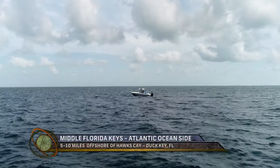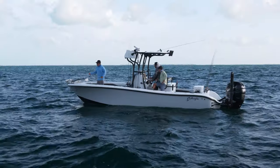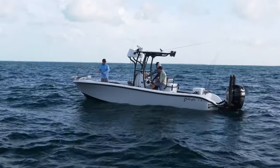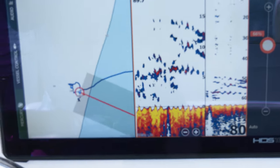We get out there and he's marking some stuff. Anchor up, come right back. He's like, yep, that's right where I want to be. And the bottom machine's just lit up. It lit up, yeah, it did. You don't know what it is, but there was a lot of them. I mean, that bottom machine was lit up.